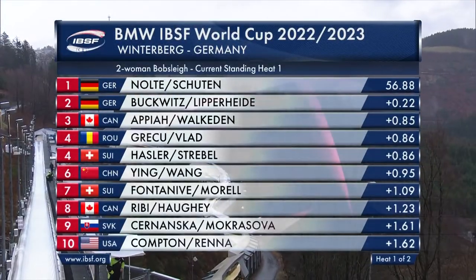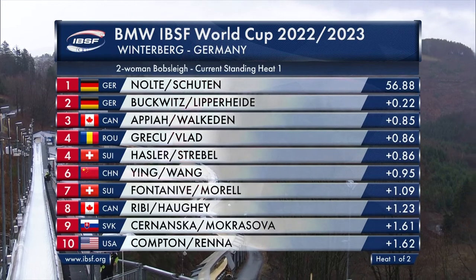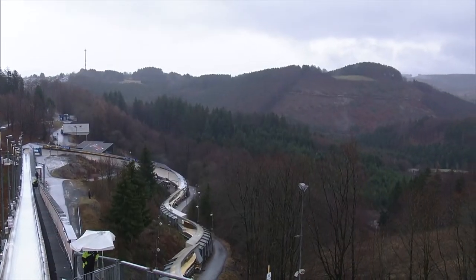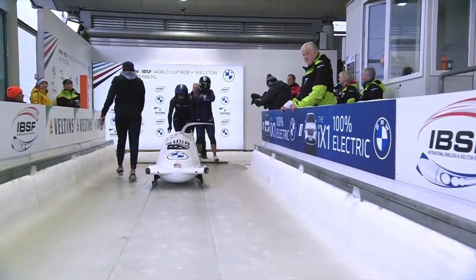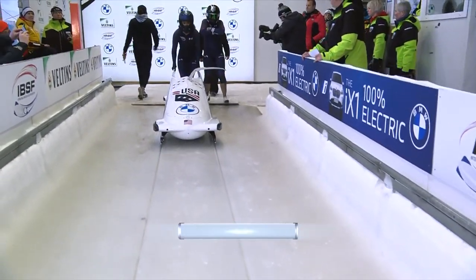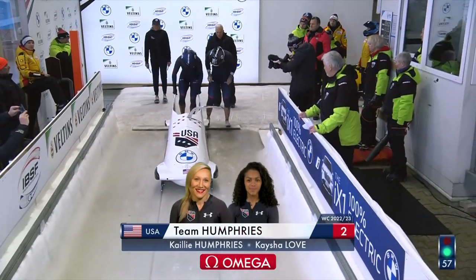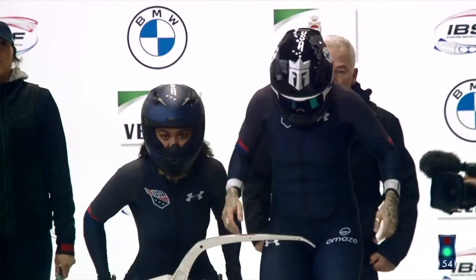A big smile. Yeah, the bad news for everybody else is that she's already a quarter second ahead and 85 hundredths back to third place. Cynthia Appiah leading the chase for the medals there. But next up is a two-time Olympic champion, Kaylee Humphries, in her 17th World Cup start on this track.